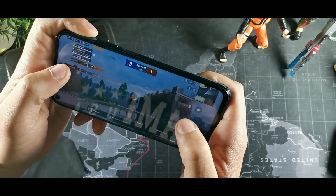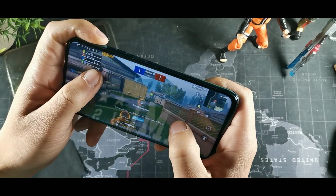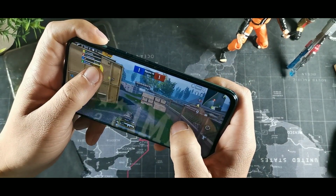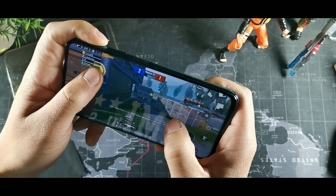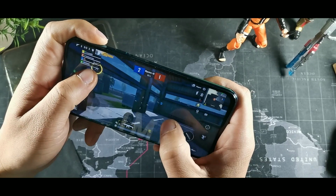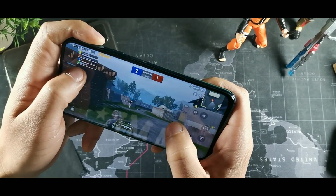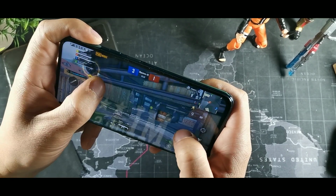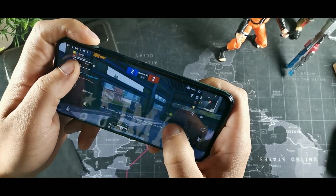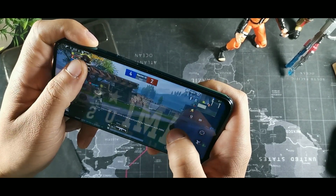First point for the red team. Oh damn, he got the assist. Well, he actually saved this guy right there because I was going to murder him. But you can see right here, it doesn't miss a beat in any way. I'm on the regular network, 4G LTE on Mint Mobile, and let me see if I could get the assist. It's absolutely smooth when it comes to the gameplay on here.